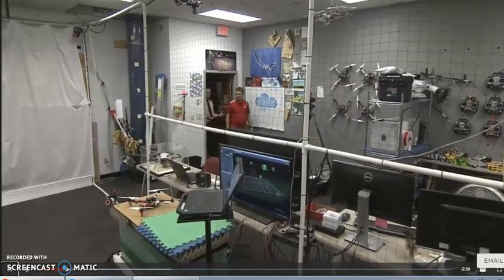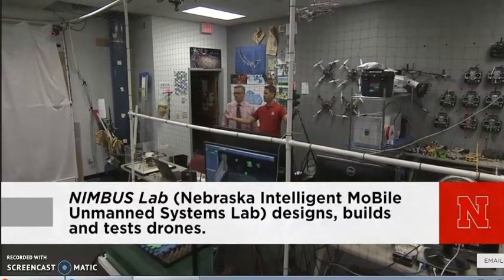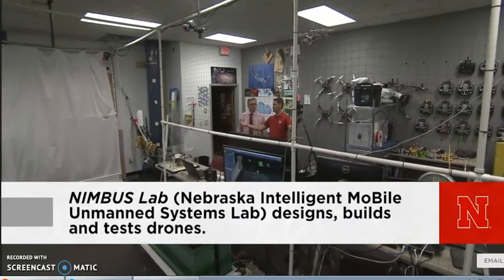So this is a drone lab? This is the drone lab, the Nimbus lab. You can see we've got a facility here that allows us to fly indoors. We have lots of other drones here to teach students how to fly.